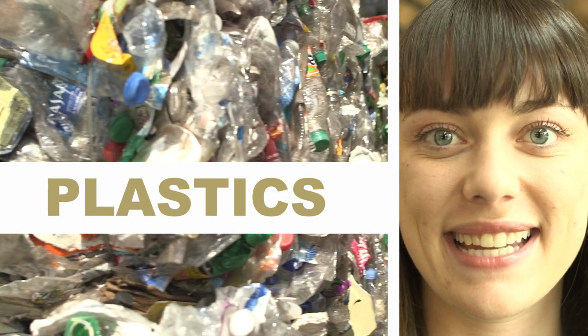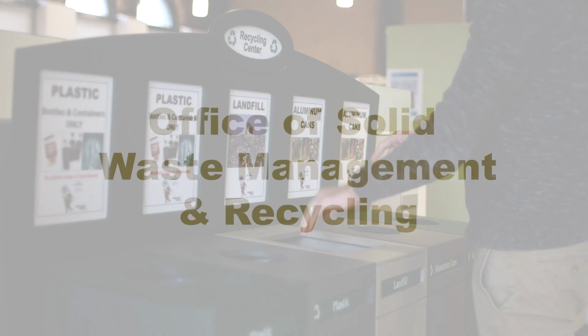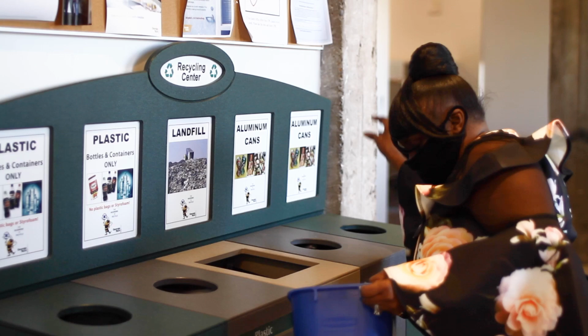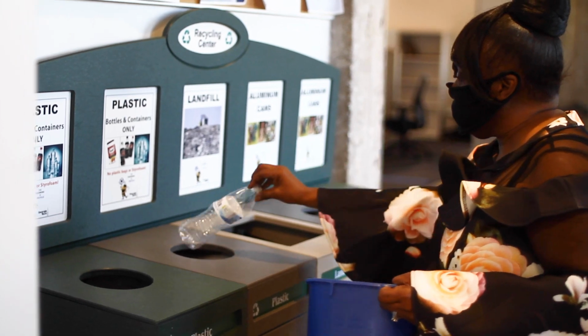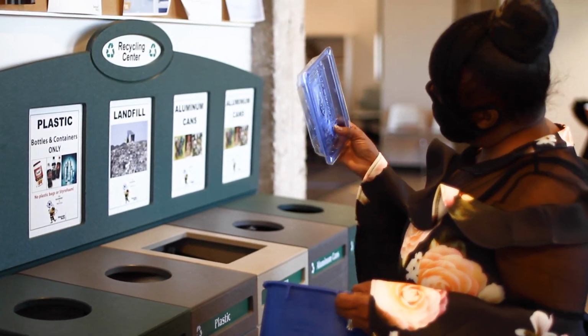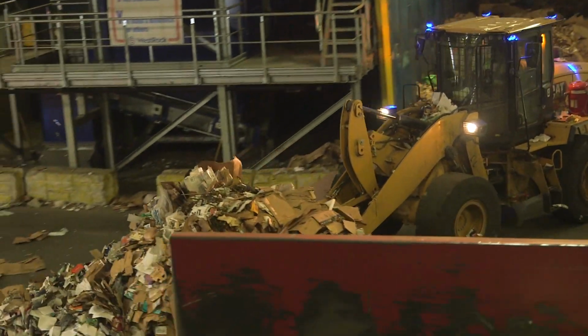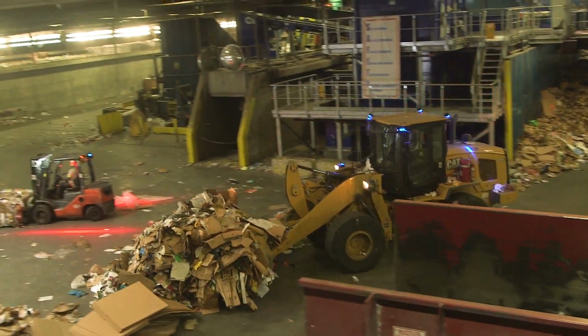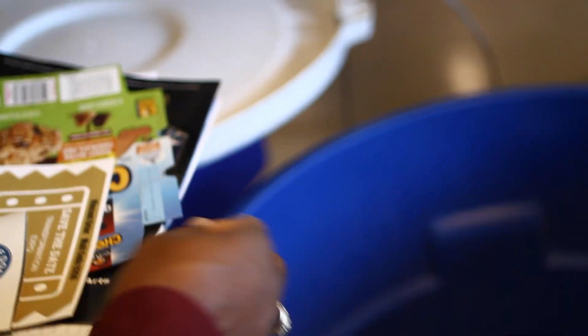Let's start with plastics. Plastic items are collected across campus by the Office of Solid Waste Management and Recycling. Georgia Tech has a source-separated recycling program, meaning we sort our materials by type. Separating these materials is an important step as it makes finding a market for recycled goods significantly easier, increasing the likelihood that these materials will be recycled into something else. Remember, recyclables should always be clean and dry, with no food or liquid left behind.